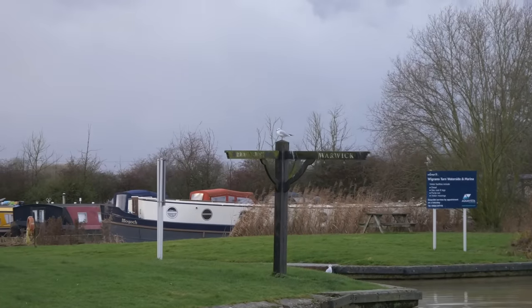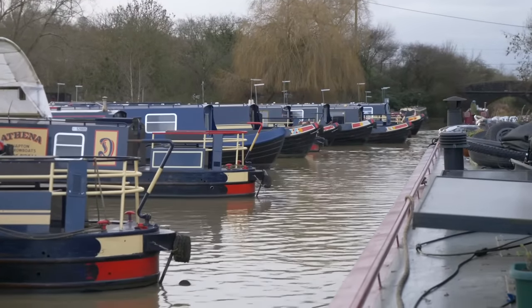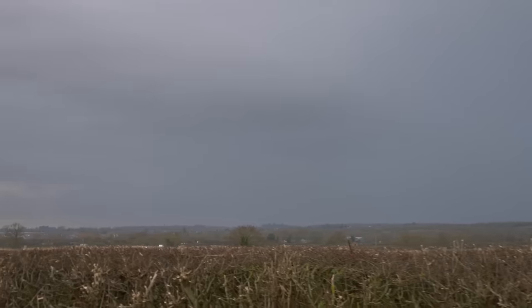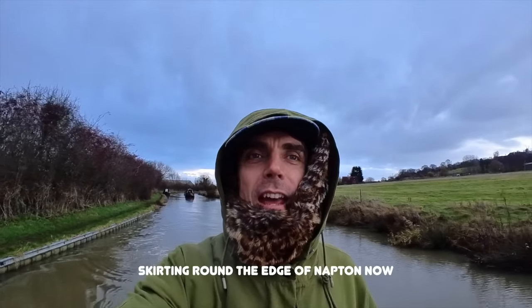Okay, here we are at the next junction, where we carry on straight ahead onto the Oxford Canal and do not turn right, which is a continuation of the Grand Union Canal. And it says Warwick if you turn right. Does that mean we're on the South Oxford? There's no sign. We're nearly at Napton. Oh, I'm sad there was no sign, I was looking forward to that. Looks like rain. It hasn't hailed though, which is definitely a bonus. So nearly there. I think we're skirting around the edge of Napton now.